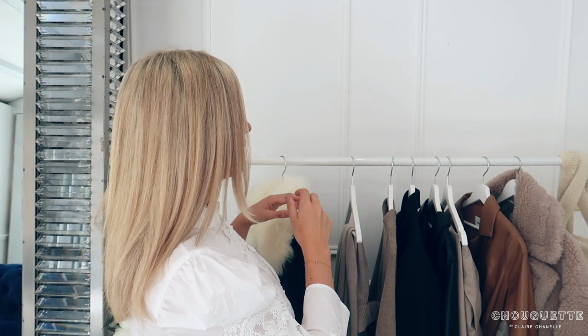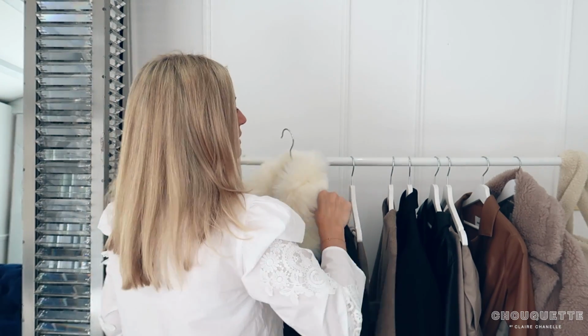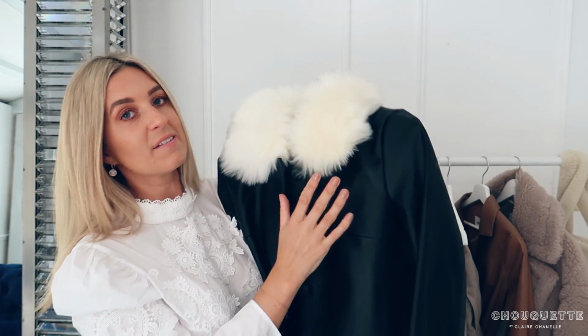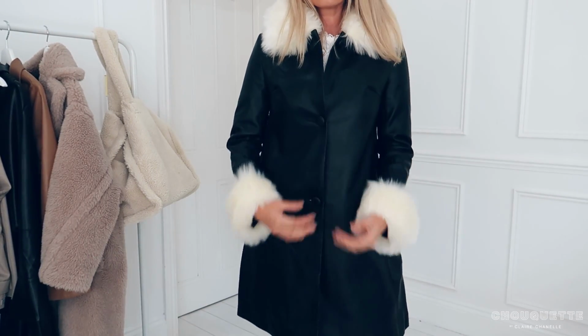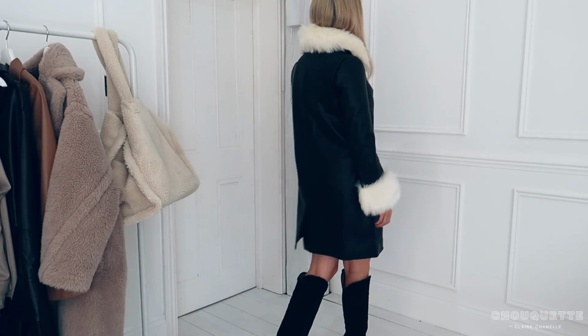So let's get into the bits that I have here to show you, to make sure I haven't lost your attention with all that talking. So the first thing I'm going to talk to you about, just because it's here, is this amazing trench coat from Simone. This is vegan leather and faux fur. It comes in black, but I wanted the contrast of the white. It comes in different colours, and they do a suede one with shearling cuffs as well.